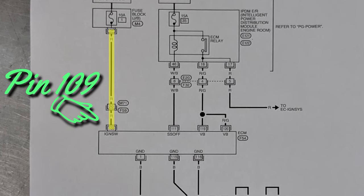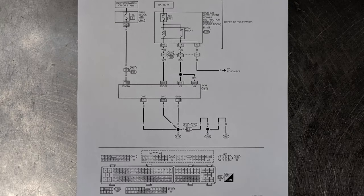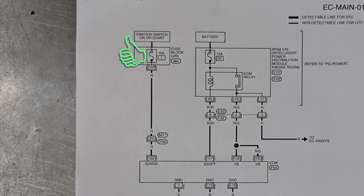Being that it's much easier to check the integrity of the fuse than it is to pull the engine control module out and back probe at pin 109, that is exactly what I did. The fuse is good and current can flow at least across fuse number 1.